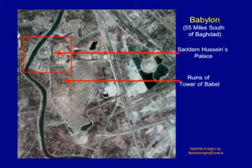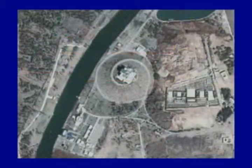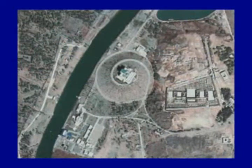Then the ruins, just south of it, are the ruins of what apparently were the original Tower of Babel, the ziggurat that was so famed in Genesis 10, 11, and so on. I've marked in the upper left-hand corner a section that we'll zero in on. This is that mound. You see the spiral drive going up there. You'll see pictures in a minute with the military trucks and other things there.